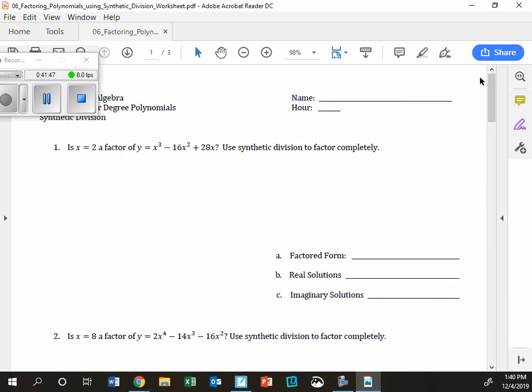And here's number 1. Everybody look at it. What's the trick in the trick question? There's a missing term. What's the missing term? The constant, the normal number that doesn't have an x. So what you'd have to put there is a 0. So then when you do synthetic, remember it's not factor, it's root. You go 2, 1, negative 16, 28, and 0.